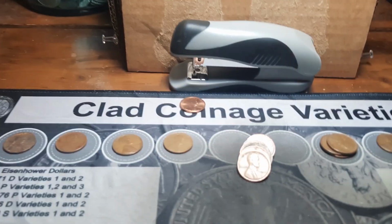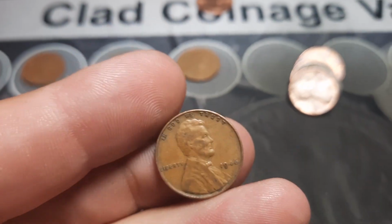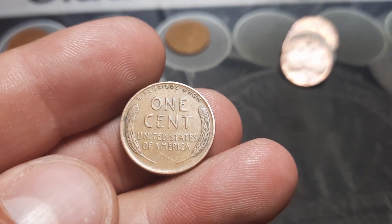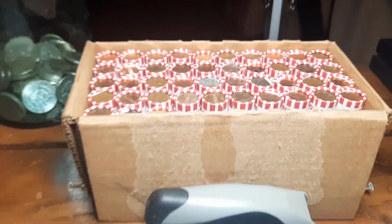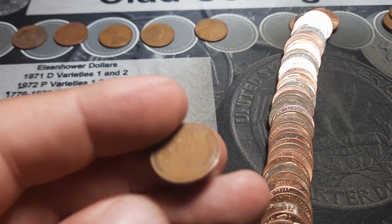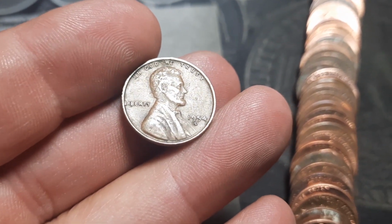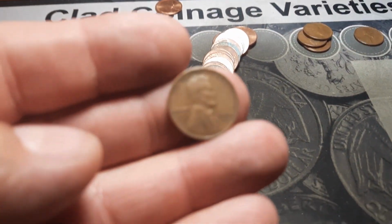Roll number 3, and we already have wheat penny number 4 of this box. And this is going to be number 13 of the hunt, and it's going to be a 1946 out of Philly. We'll take it. Roll number 7, and wheat penny number 14 of the hunt, number 5 of this box. And it is a 1954, is that an S? Nope, 54D. All right, very nice.